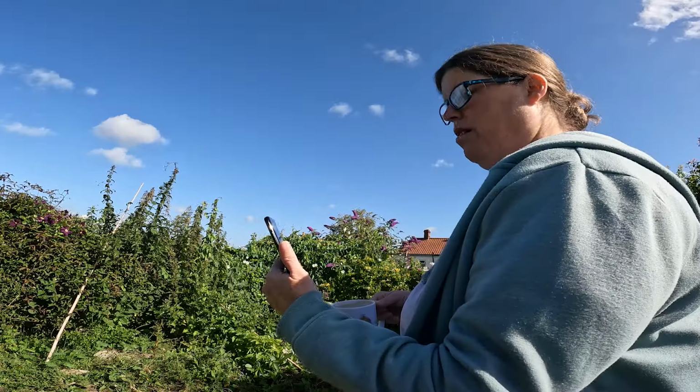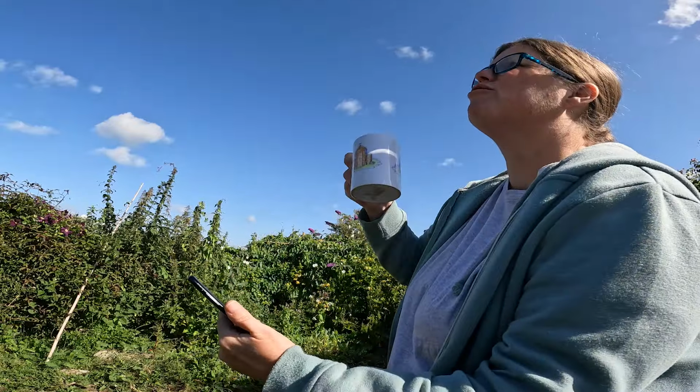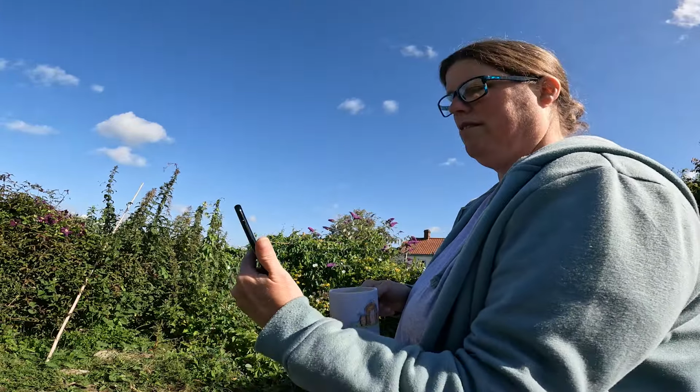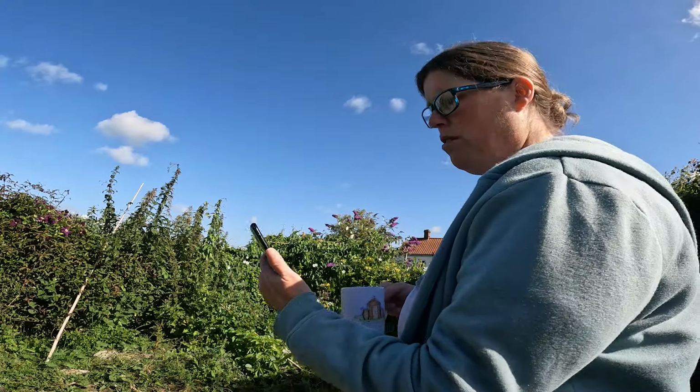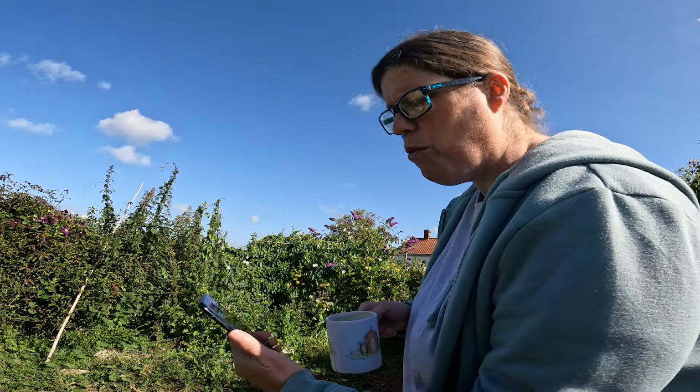Why don't I just do a quick bird app before I get started? Oh, a robin. Oh, I think the robin's actually in that tree. A goldfinch. Oh, I haven't seen a goldfinch here. I wonder what that looks like. Oh, actually, that is a bird that we saw and we were like, oh, that looks interesting, not seen that before. That was a goldfinch.